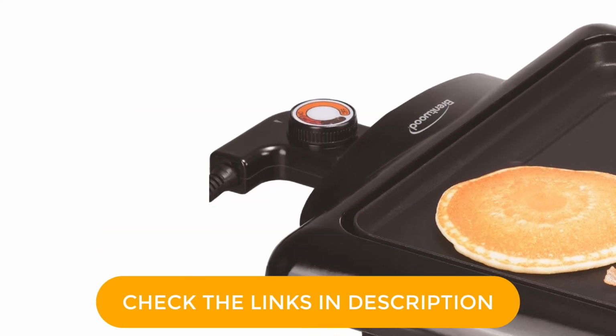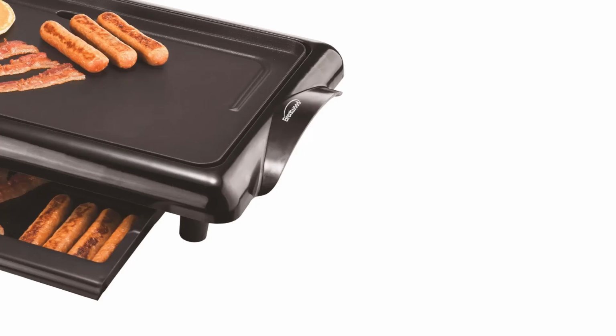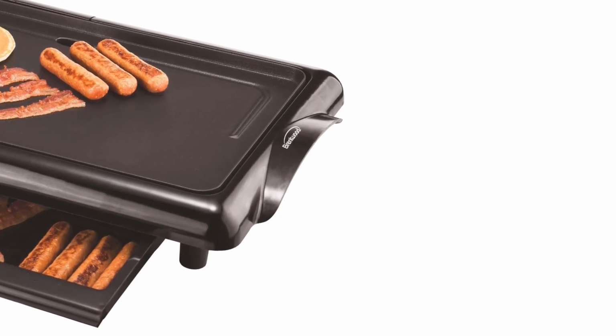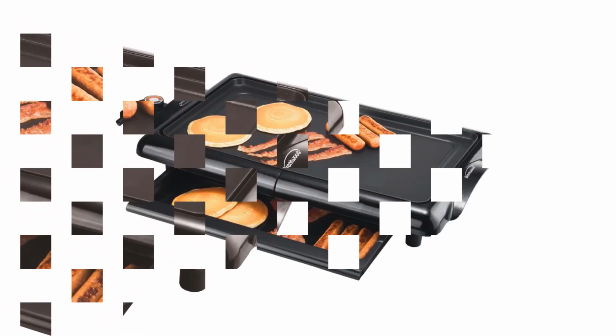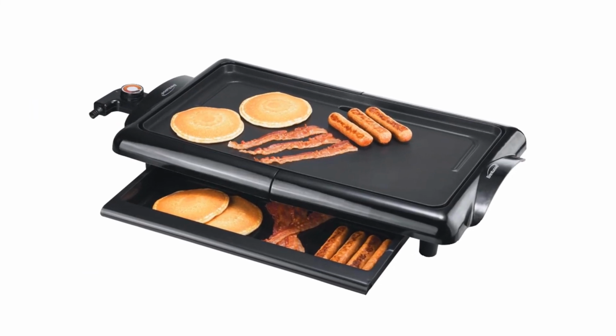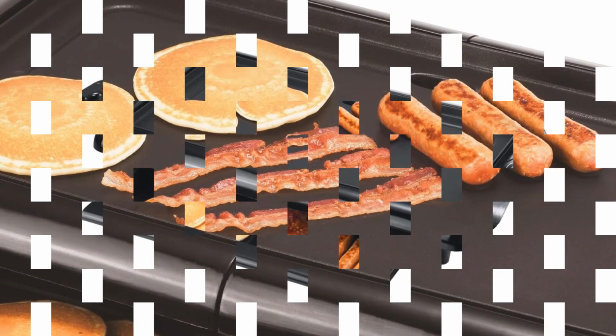The handles will stay cool to touch throughout cooking, and there's a drip tray underneath to catch any grease. After breakfast has been served, both the cooking surface and the warming tray detach and can be placed in the dishwasher. Dimensions: 23 by 12 by 3.25 inches, cooking area: 200 square inches, wattage: 1450 watts.